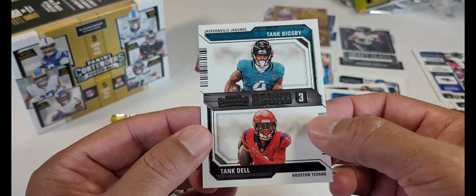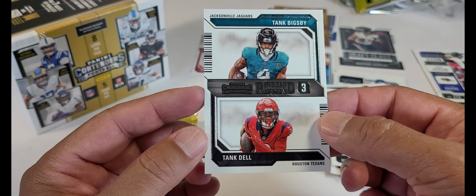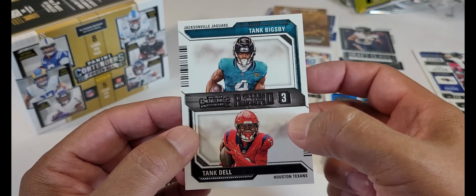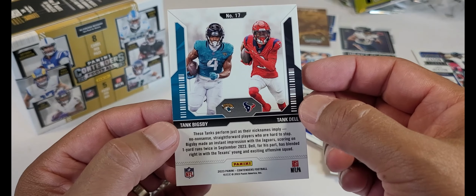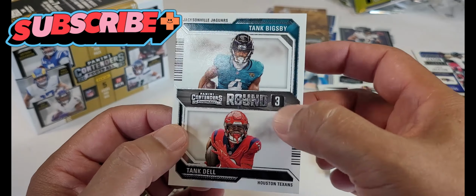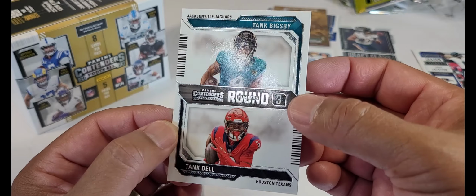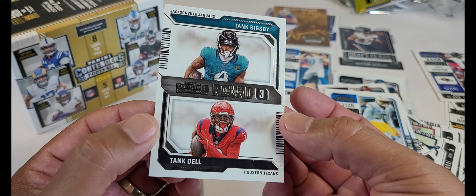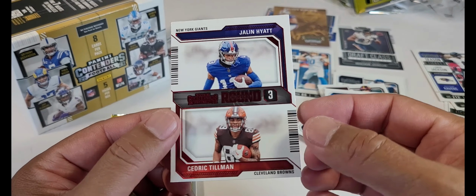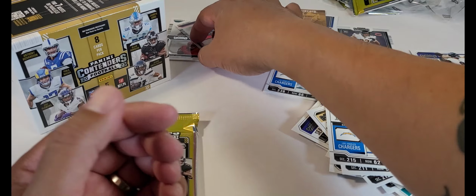Ooh, here's another one of those doubles. Round numbers, three. We got Tank Bigsby and Tank Dell. Oh, snap. This guy's healthy this year. It's going to be pretty good. These are cool. I like these. We'll put that over here. This one's silver, though. The first one that I got was red. Look, that's silver. And then the previous one over here was a red. There you go.